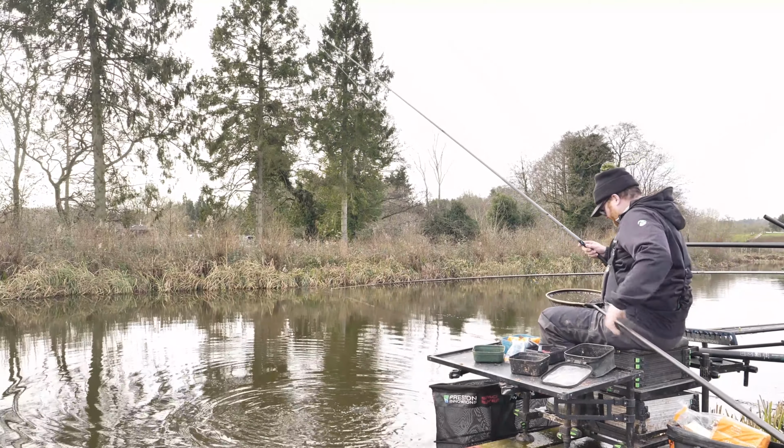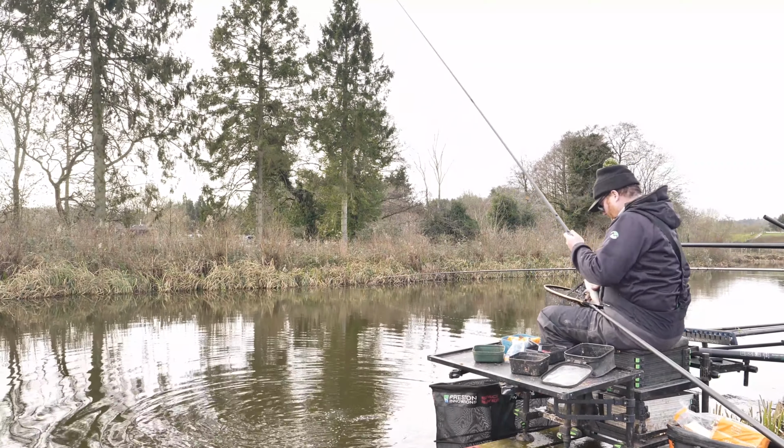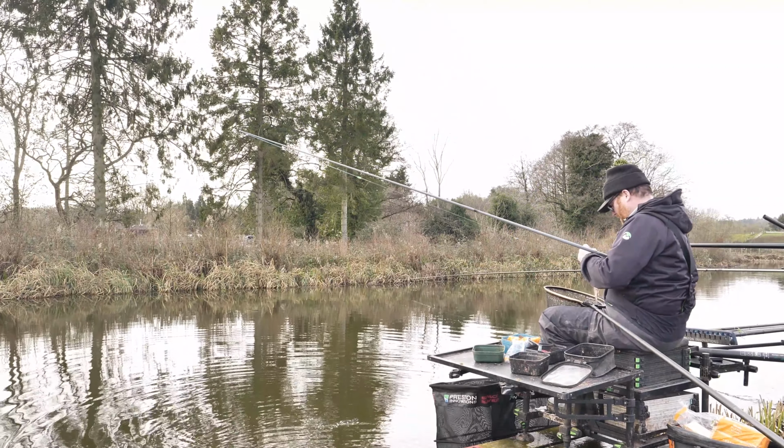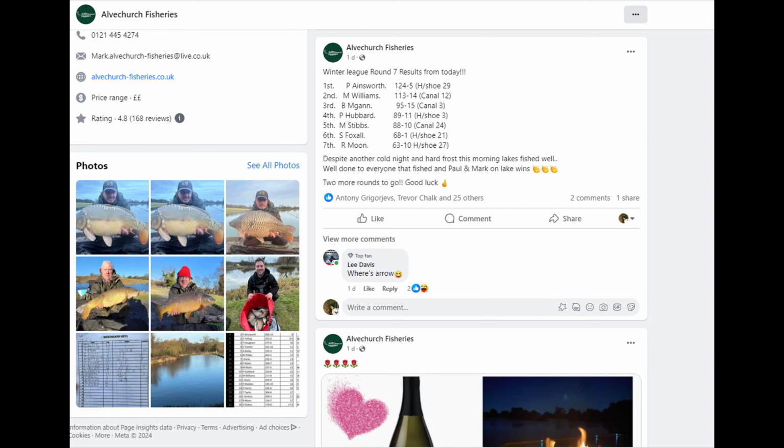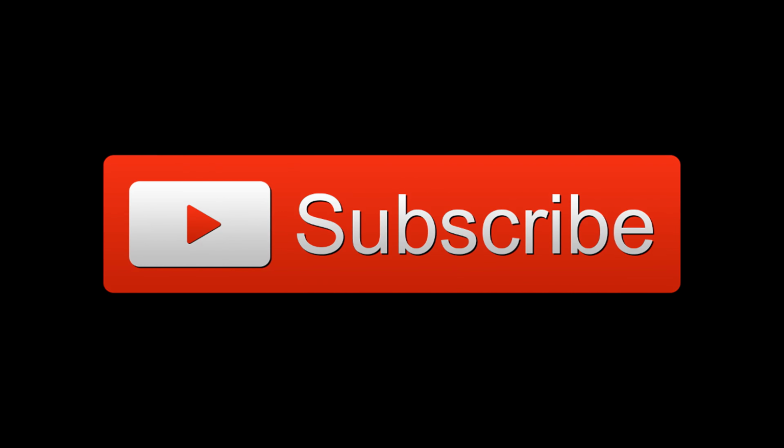Yeah, I'd say my 3 carp probably would have gone about 10-ish pound, probably a bit more, maybe 11 pound. So yeah, about £22 of silvers. And it fished really well. There's a weight, it might be worth a pull. I just hope I draw really, really well in a couple of weeks' time on the canal. So fingers crossed and toes crossed and anything else.